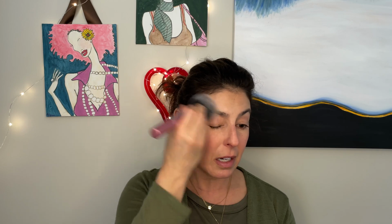bronzer, I can use it sort of as a face setting powder. It'll take away the stickiness wherever I put it, or tackiness. I'm not really having that problem, but just as an FYI, just do a little there.